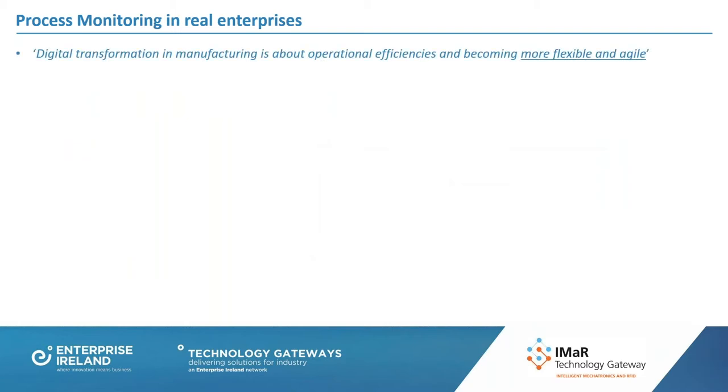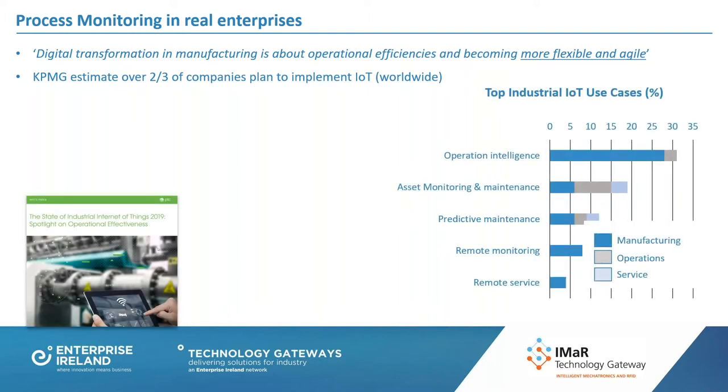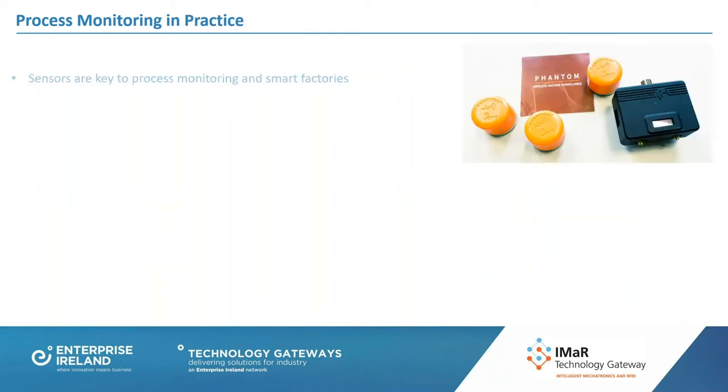Process monitoring in real enterprises is all about becoming more flexible and agile and reacting to market changes. KPMG estimate that over two-thirds of companies worldwide plan to implement IoT, and they feel they have to. This is a list of the categories of use cases by percent. Now, process monitoring in practice: sensors are key to process monitoring.